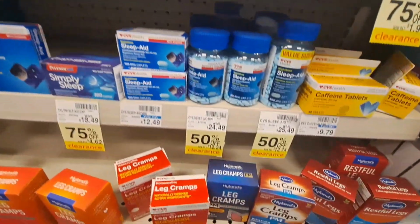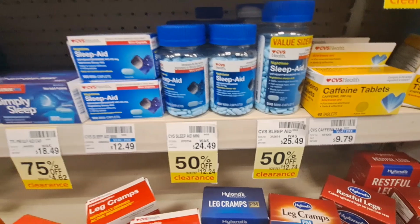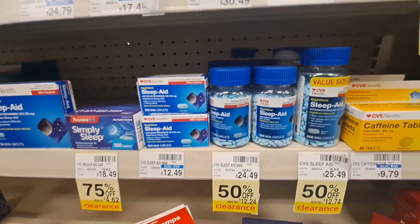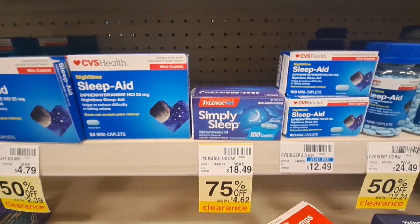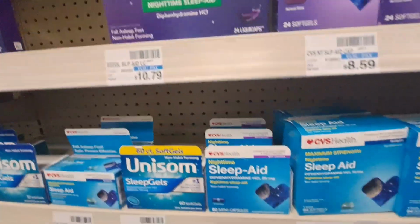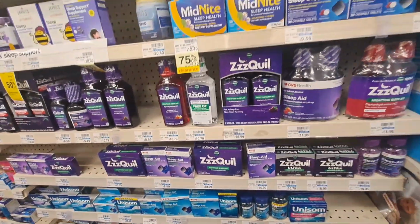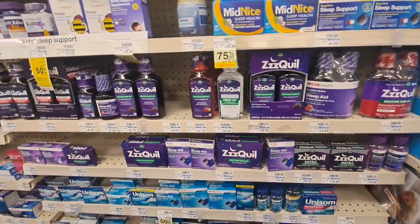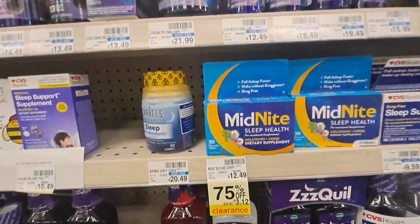And here's a bunch of sleep aids that are on sale. There's a CVS brand sleep aid, 50% off. There's the smaller bottle for 50% off. Here's some more that's 75% off. And then there's some that's 50% off. Here's another one that's 50% off. So check your CRTs to see if you have any coupons, any CRTs for that.